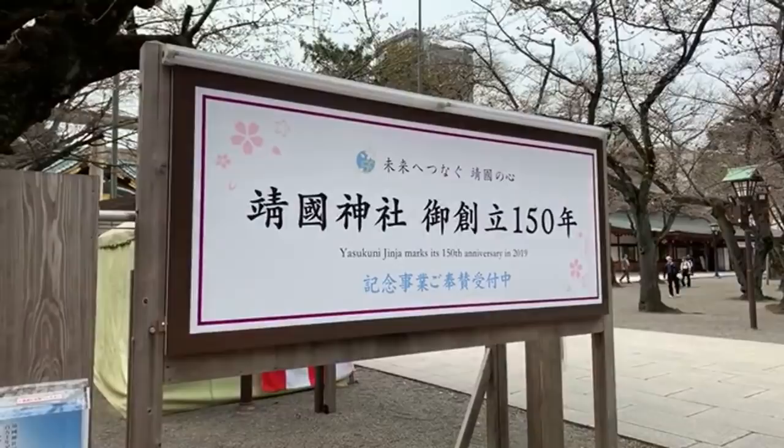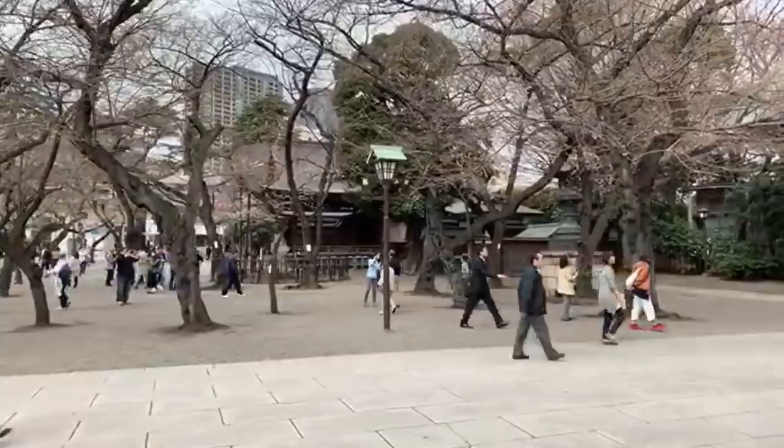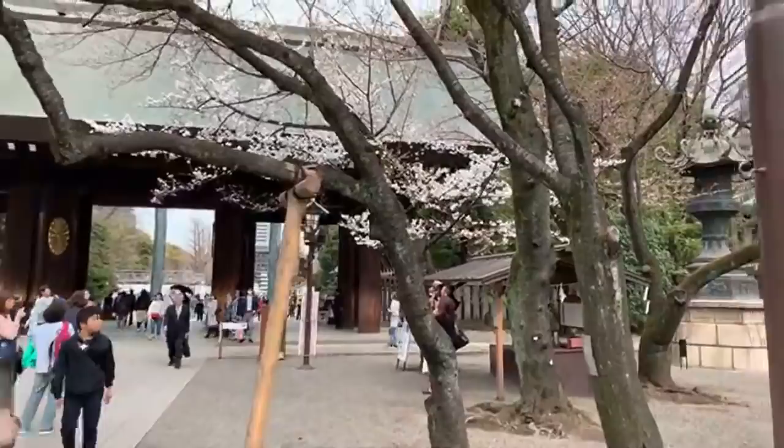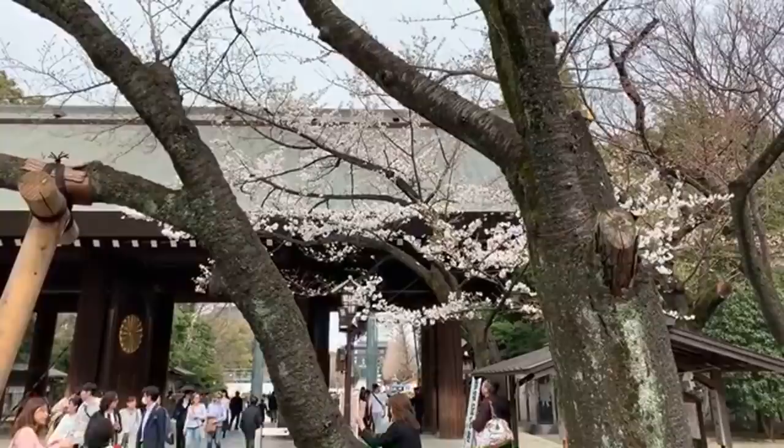At night, this has usually been one of the really nice places to come for the cherry blossoms. They light them up. But last year, because they were renovating Yasukuni Shrine, the festivities were not as good as they were in years past. Here's a great shot looking back at the entrance to the shrine. You can see with the dark natural wood and the green roof, you can see the white cherry blossoms a lot better.